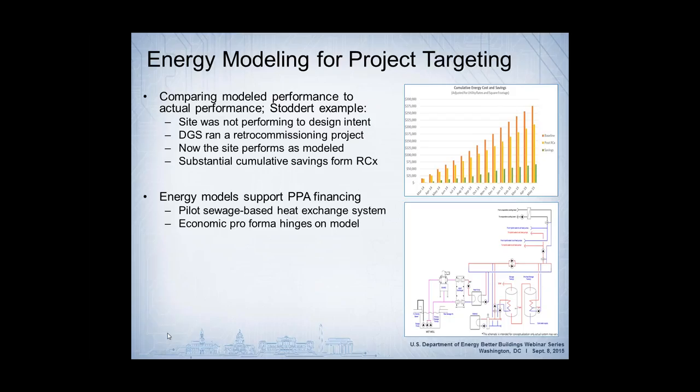All new technologies that will tie into your building, whether it's district energy, or in this case, we're piloting a sewage-based heat exchange system, they all require some base level information as relates to what's going on in your building. That's what the energy model provides. So we look at it as a roadmap for us to be able to not just manage the buildings that we have, but figure out where we're going to go.